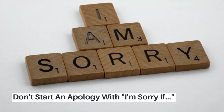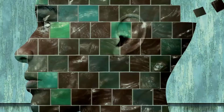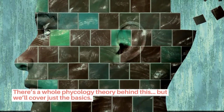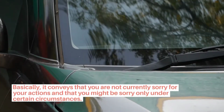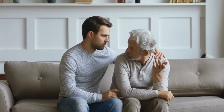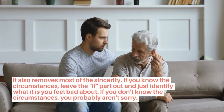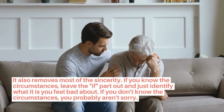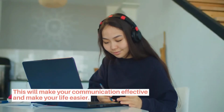Don't start an apology with "I'm sorry if." Saying "sorry if" pushes blame onto the person you've hurt, rather than your own self. There's a whole psychology theory behind this, but we'll cover just the basics. Basically, it conveys that you are not currently sorry for your actions and that you might be sorry only under certain circumstances. It also removes most of the sincerity. If you know the circumstances, leave the "if" part out and just identify what it is you feel bad about. If you don't know the circumstances, you probably aren't sorry. This will make your communication effective and make your life easier.